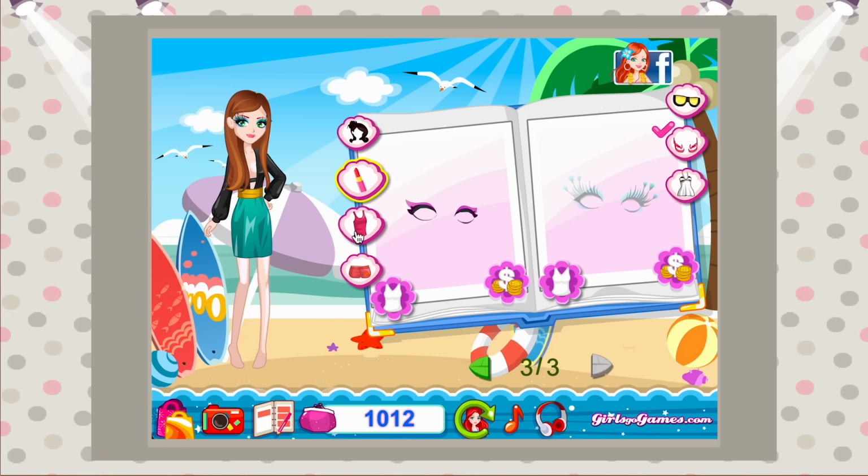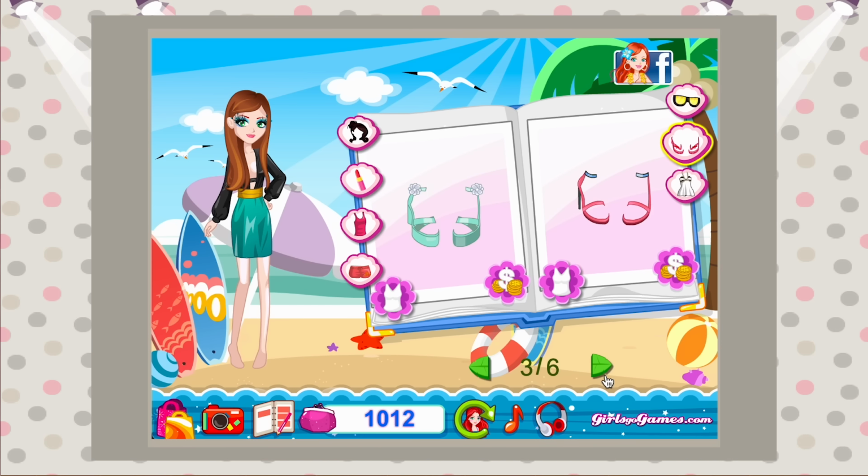Hawaii has way more inventory slots than Paris did. It doesn't specify, but it has to be at least 100, and now the items are actually sorted into categories, which makes the dress-up way smoother.